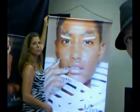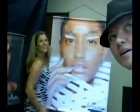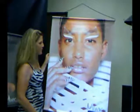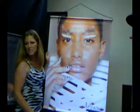I want to show you this one too, because this is our large size. You can see the difference between the two. This one is smaller, and this one is larger. We could wrap Jen up in the big one. Yeah, the big one's big. It's really big.